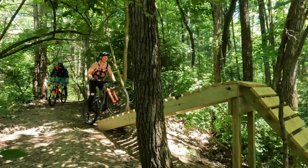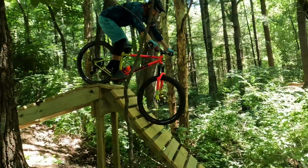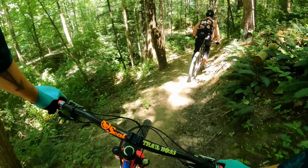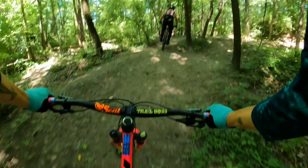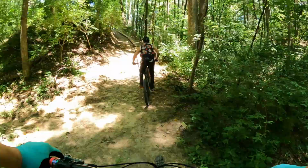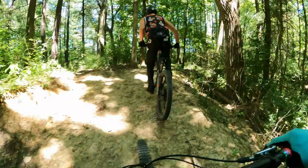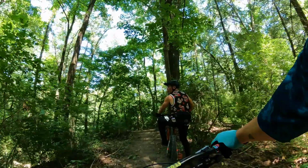Whoa, that's steep. Oh, that's steep. Yeah, that was a natural reaction. I was not expecting that. That was really steep. I was not expecting this. Whoa, surprised that worked. That was very steep. That was shockingly steep. I thought I was gonna hit.